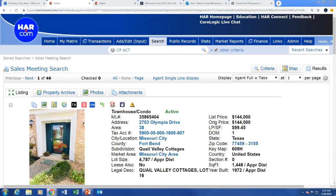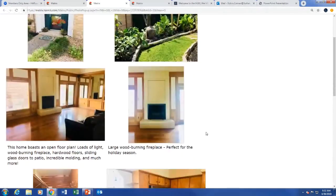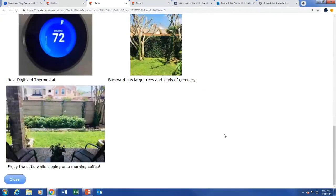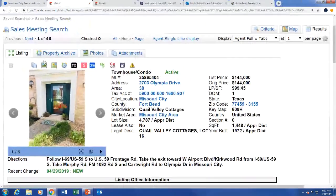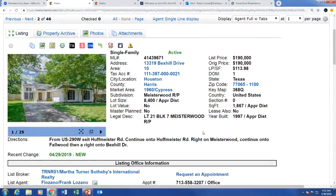All right, 2703 Olympia Drive for 144 in Missouri City, Courtney Hall. 13319 Bexhill Drive for a million, 190, Frank.